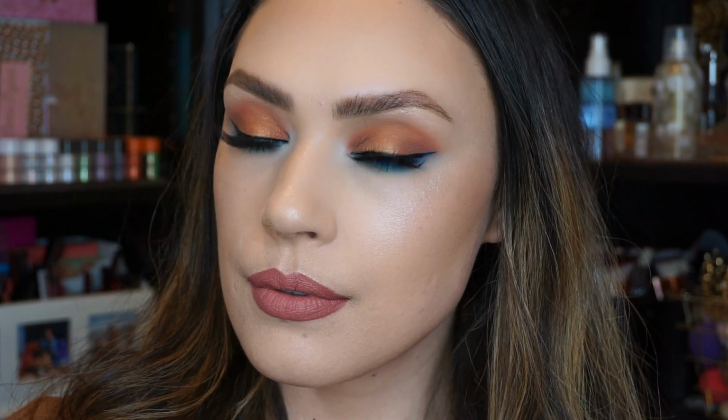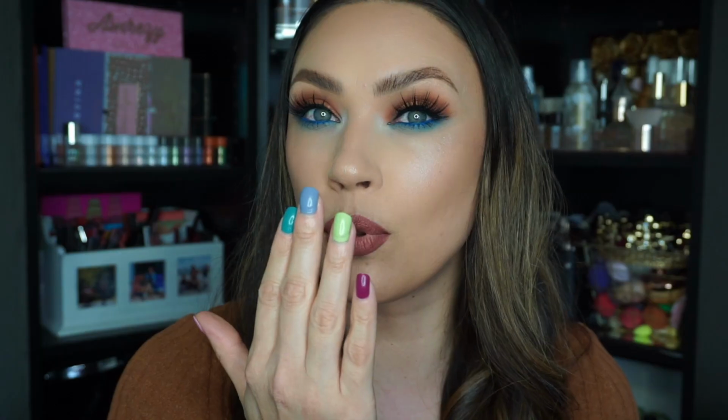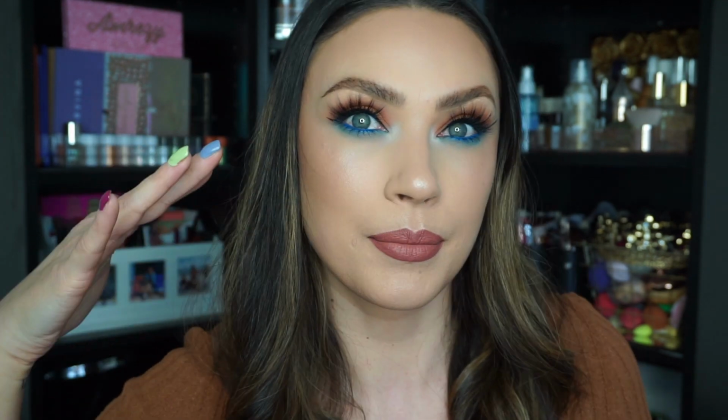And I really liked it, just a little bit of a shimmer on my lid. So I'm very happy with this eye look. I wanted to do something simple on the top and then like party on the bottom. So the palette's really nice, and I went on the page, and they have a ton of really cool stuff.